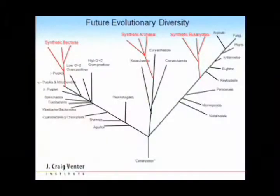Here's what the future may begin to look like with changing now the evolutionary tree, speeding up evolution with synthetic bacteria, archaea, and eventually eukaryotes. We're a ways away from improving people. Our goal is just to make sure that we have a chance to survive long enough to maybe do that.